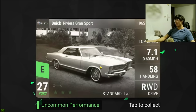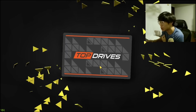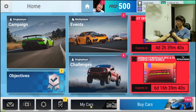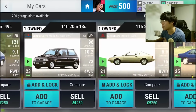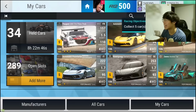Oh, there you go, new update. There we go. BMW, Lancia, cool, Silverado. Again, no BMW. What's going on here, guys? I've already spent like 80,000 and not a single... Okay, we got one new update car. Let's add this boy to the garage. I'm adding those other 3 uncommon so I can upgrade it immediately. So 2000 CS. Let's add that.